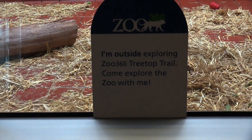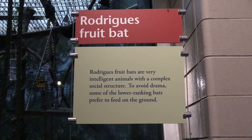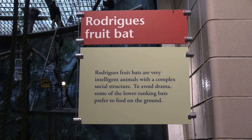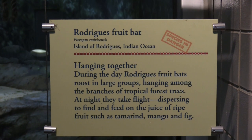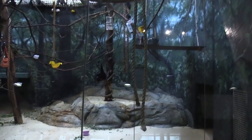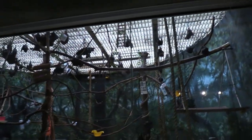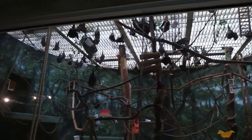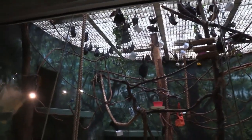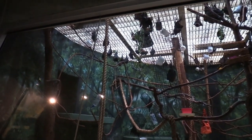It does say I'm outside exploring Zoo360 treetop trail. Got Rodrigues fruit bat. Man, look at all these bats in here. These are the big bats. Well, one of the bigger fruit bats. Just hanging out.